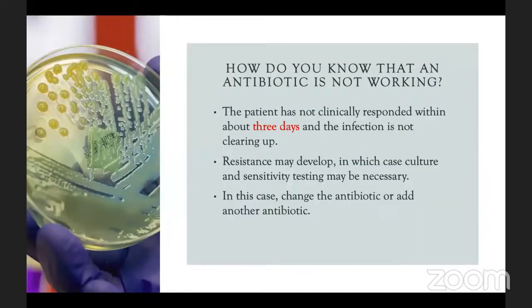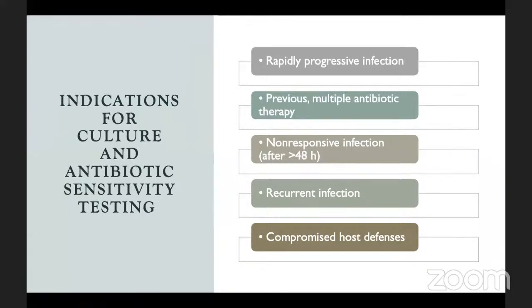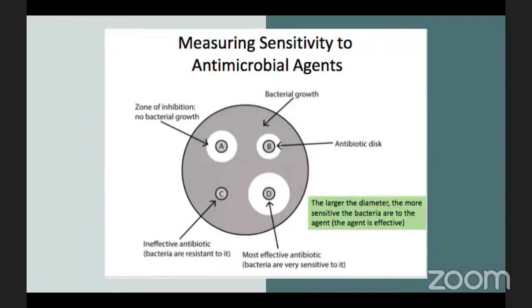After 3 days, if your antibiotic is not working, there is something wrong. A resistance may be developed. At that time, a culture sensitivity should be done. You should go for culture sensitivity when you have these clinical scenarios: rapidly progressive infection, previous multiple antibiotic therapy, non-responsive infection for more than 48 hours, recurrent infection, or compromised host defense.